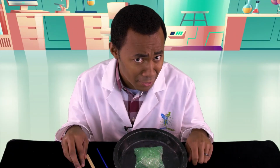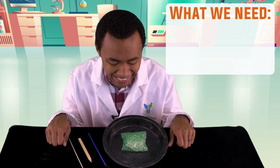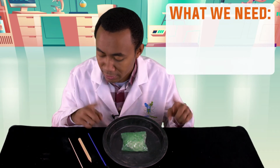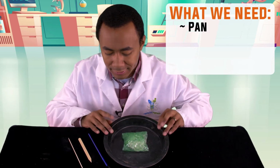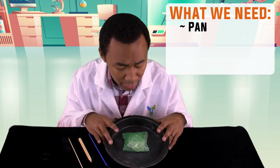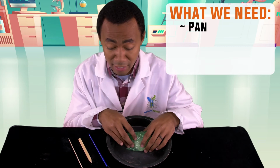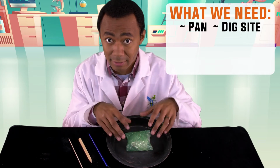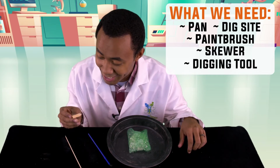I certainly am, and we are going to be digging up for some cool artifacts. Then let's find some artifacts. These are what we're gonna need for our archaeological dig. You need the pan. Again, you can use any sort of plate. If you don't have a pan, you could just use anything else, but the harder it is, the better. But here I have a pan. This came from inside of the bag. This is our little dig site. A paintbrush, a little tiny skewer, and our digging tool.